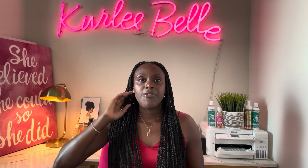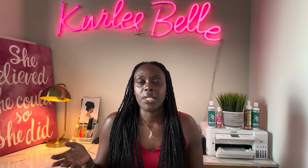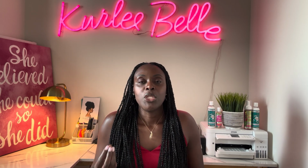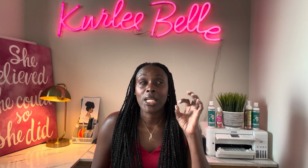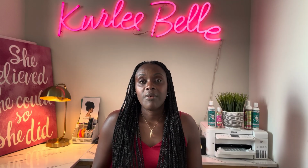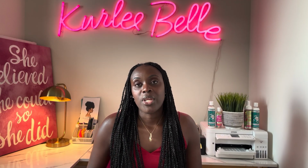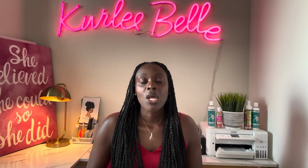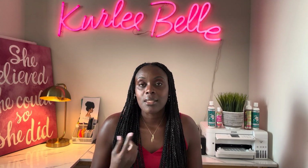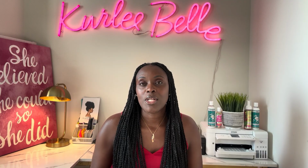I know that common causes of breakage, for example, include having bleached your hair. Bleaching is a chemical process that really strips the hair shaft of its strength. So if you have recently bleached your hair and you haven't been doing regular deep conditioning treatments, doing a protein deep treatment at least once a month, then your hair will start to break.